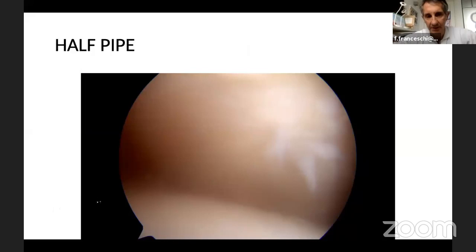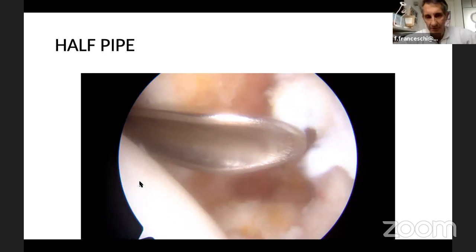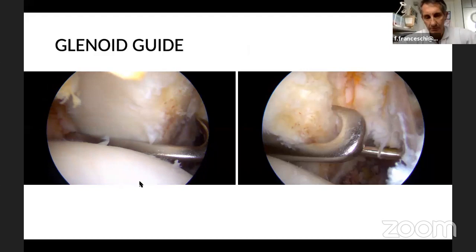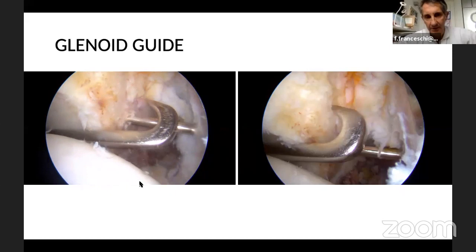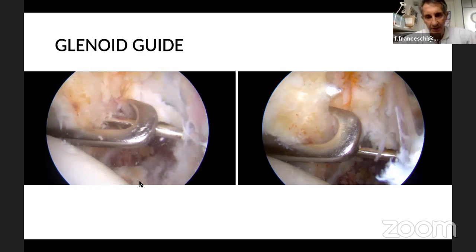After that, we have inserted a half-pipe guide to insert the posterior guide from the posterior access portal. We use a different guide, maybe less precise than the guide of Ettore. This is a hollow drill bit. At the end, we remove the bit, and we have a cannula inside the glenoid bone. This is the second one, as you can see here.